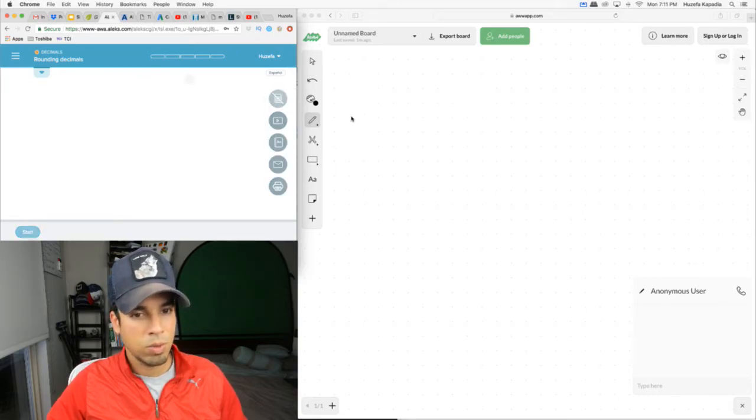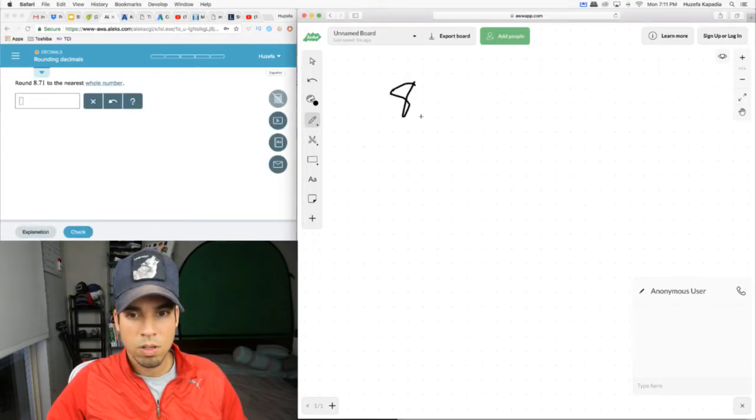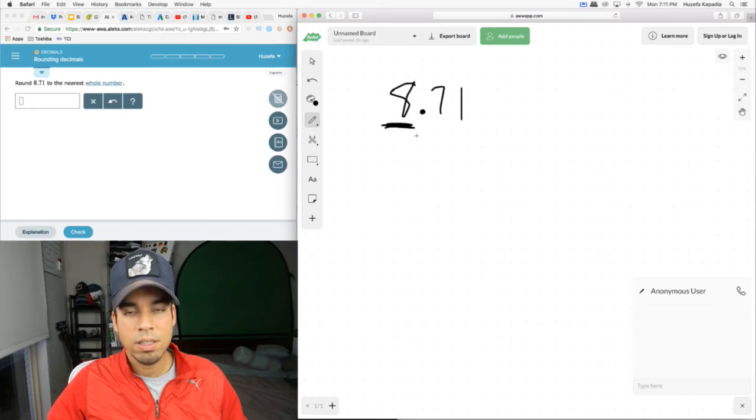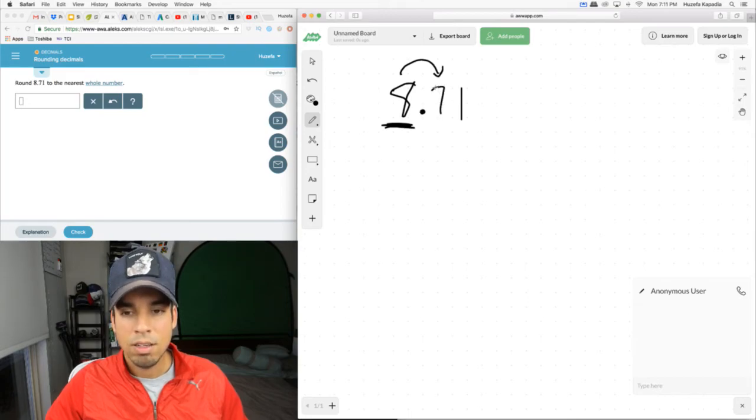All right, rounding decimals. Here we go, 8.71 to the nearest whole number. So how do we round? Well, here's where we want to round to. Whatever they say, if they say the nearest 10th, 100th, whatever, they said the nearest whole number. So we start at the whole number. We look at the digit to the right, okay? Is this digit 5 or greater? Yes.